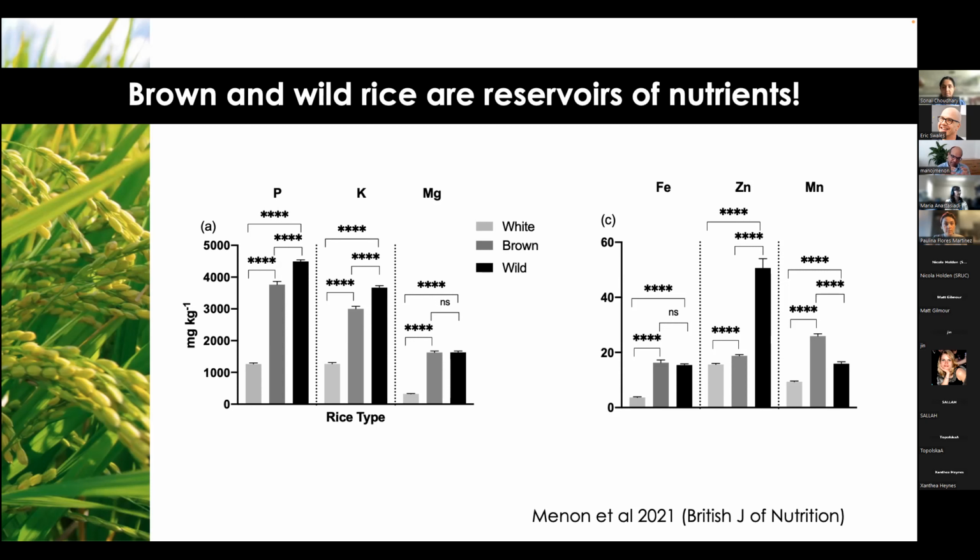At the same time, it also contains a bit of arsenic, so there is a risk evaluation we have to make. We are now looking at what the risks are if you switch rice, for example from white rice to brown rice. We published a paper looking at the risk factors. Actually, switching the rice is not the major risk factor. It's the amount of rice you eat that is the main risk factor.